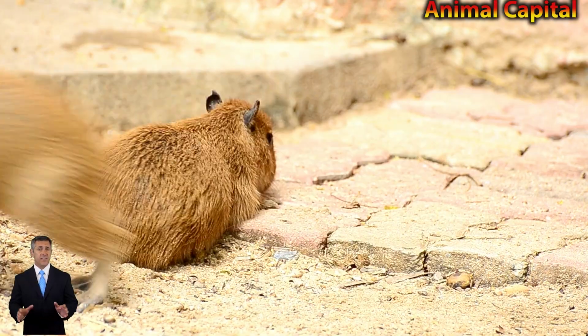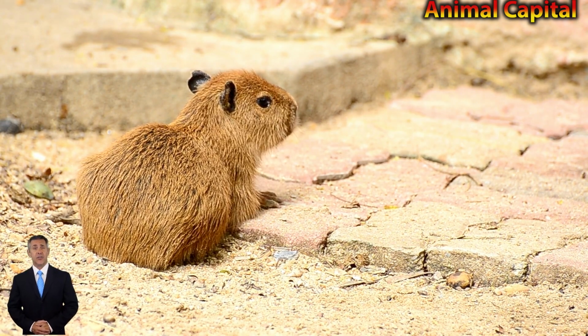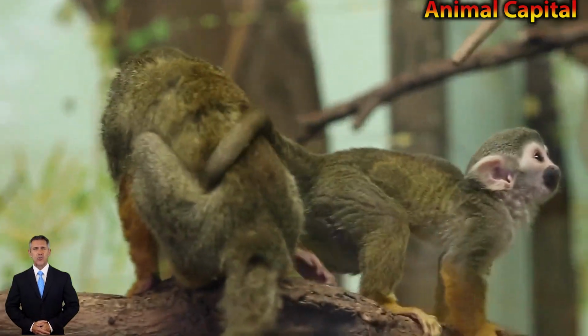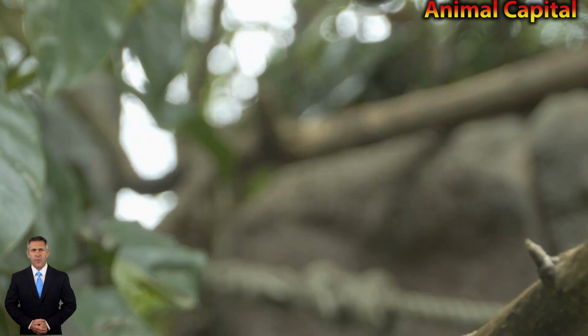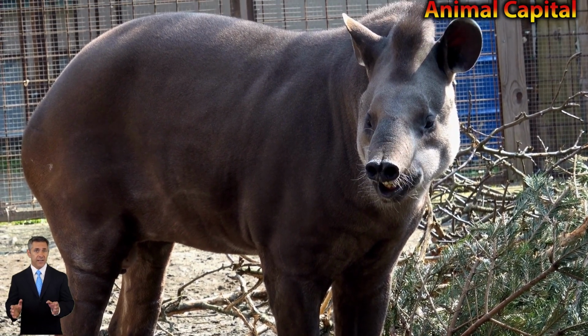Although some of this contact is clearly just for fun, much of it is a social skill used to avoid conflict, reassure one another, and build bonds. The result is a society with very little violence, and where lethal aggression and infanticide, quite common in chimps and human beings, is virtually unheard of.